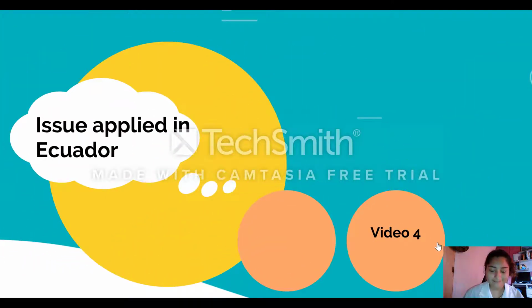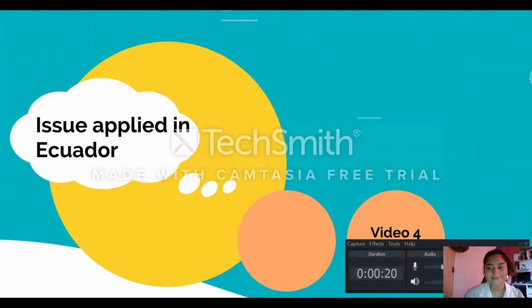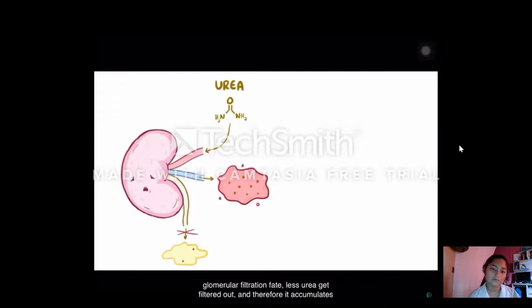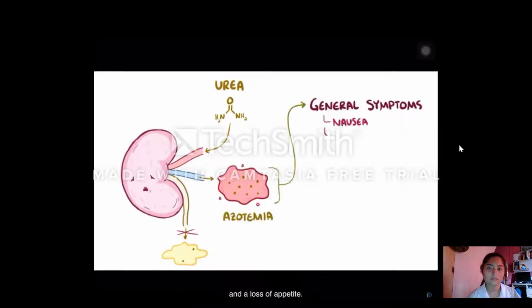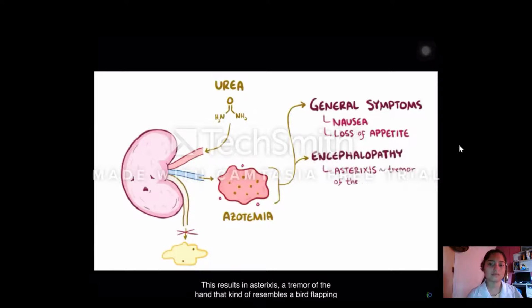less urea gets filtered out, and therefore it has nowhere else to go besides the blood. And so it builds up in the blood, which is a condition called azotemia. Azotemia can cause general symptoms like nausea and loss of appetite. But as urea levels really build up, they can affect the functioning of the central nervous system, causing encephalopathy. This results in asterixis, a tremor of the hand that kind of resembles a bird flapping its wings, and is best seen when a person attempts to extend their wrists. Further accumulation can even progress to coma and death.